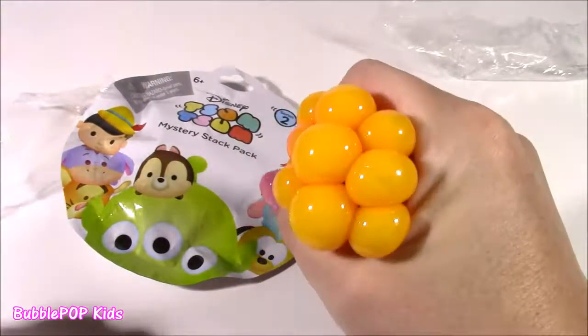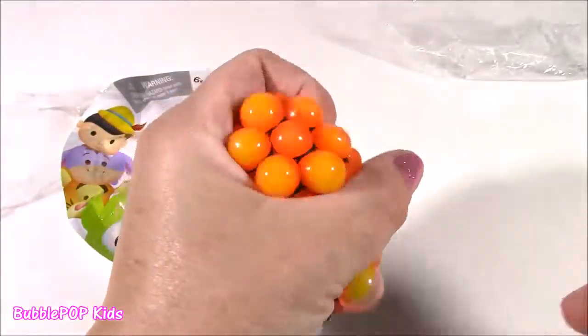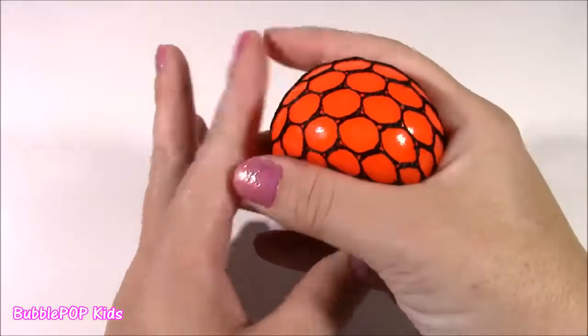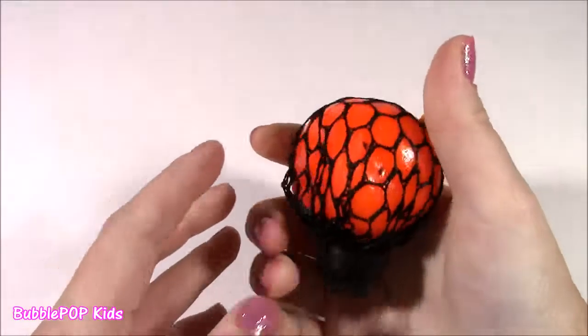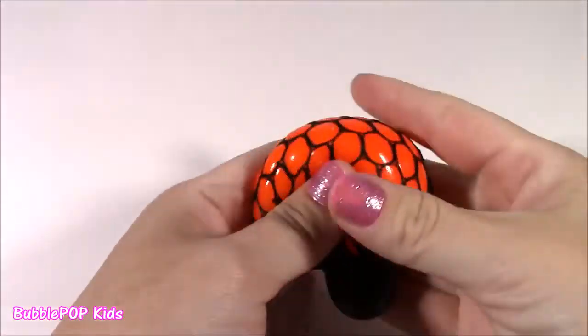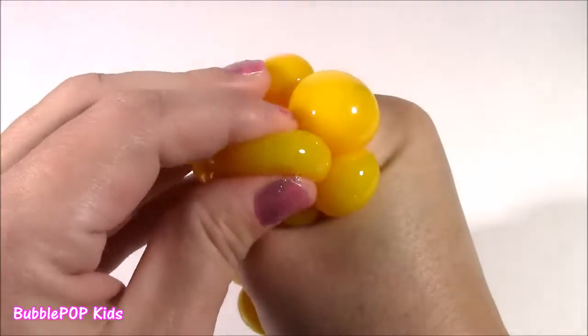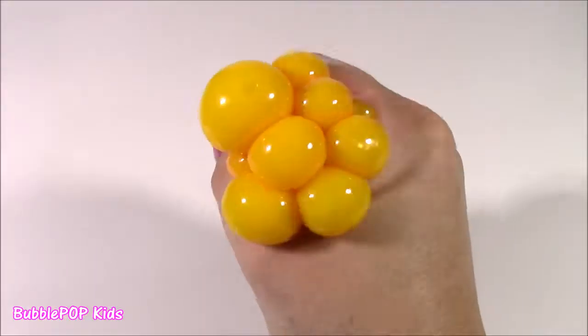Whoa, this one turns yellow. That is awesome. Look at that. Ah, I've always wanted one of these before, and I just cannot believe the little blender gave us one. This is magical. How does it turn from orange, super squishy, into bright mustard yellow? That is amazing.